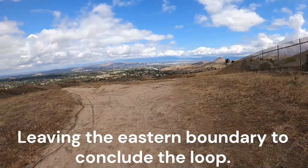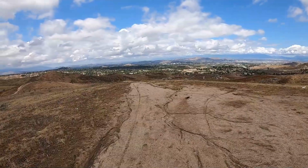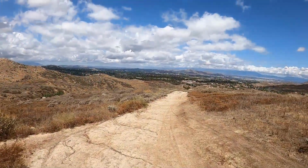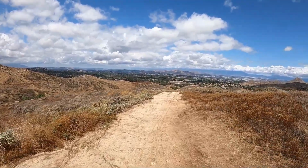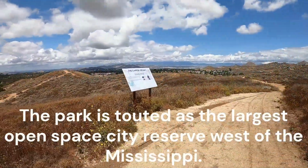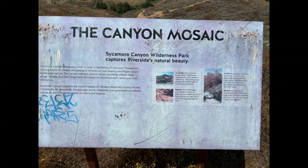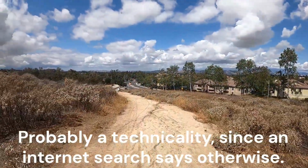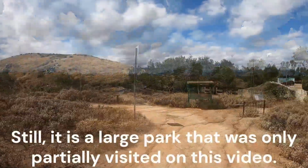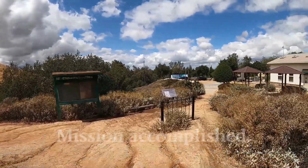Leaving the eastern boundary to conclude the loop. The park is touted as the largest open space city reserve west of the Mississippi. Probably a technicality though, since an internet search says otherwise. Still, it is a large park that was only partially visited on this video. Mission accomplished.